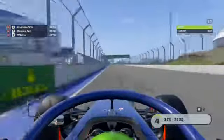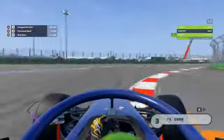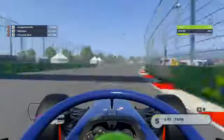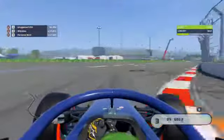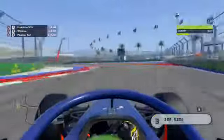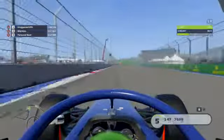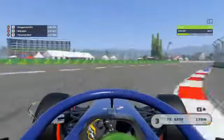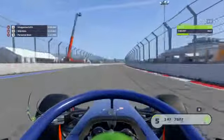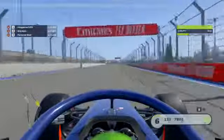Car in. That was very good. 1 second already we found there. Absolute perfect. Beautiful. Off there as well. Hopefully this is the lap where we can go, yes, that was it. That was our best. So we're 2 seconds up right now.